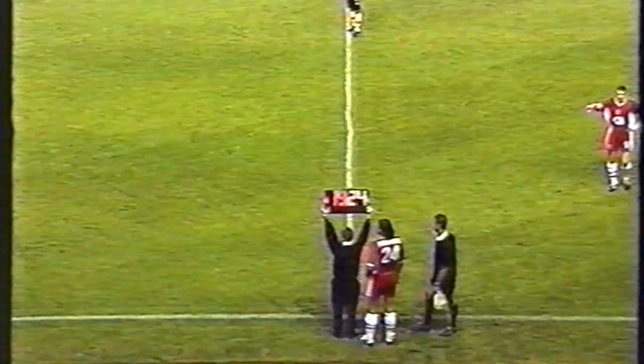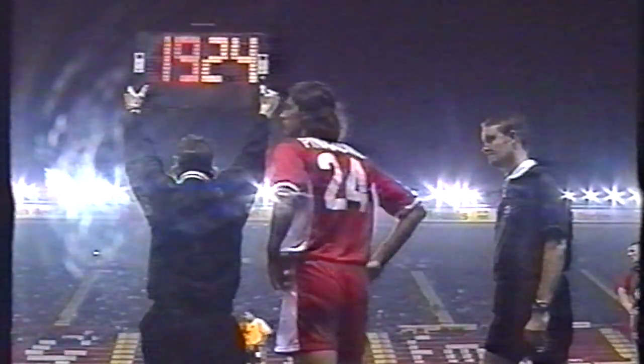Looks like Tony Pulis has decided it's time for a change. One of the goal scorers, Steve Torpey, is to be withdrawn, and Lorenzo Pinamonte, Bristol City's Italian-born striker, is waiting to join the fray. Scored, of course, in the final game of last season, a 1-0 win here against Norwich, so certainly knows the way to goal.